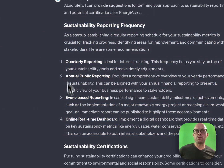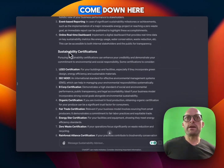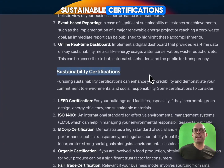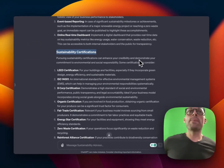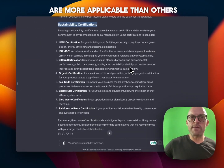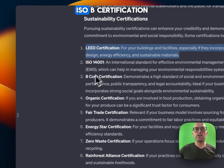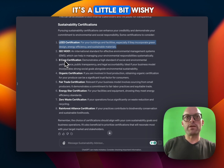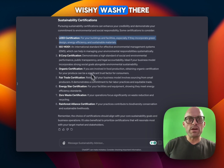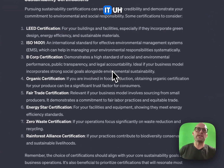Reporting frequency. So what falls under each category, right? Come down here: sustainable certifications. So what certifications apply to sustainability? Some of these are more applicable than others. Obviously, LEED is big. ISO B certification, to me, is a little bit wishy-washy. And I think that's all that I used it for to take it a step further.